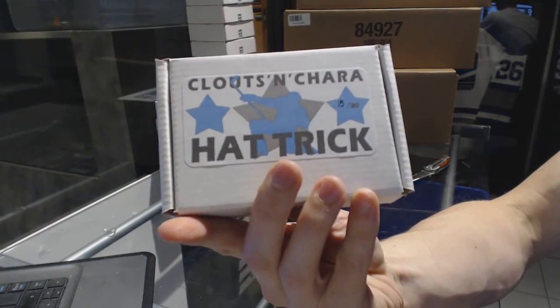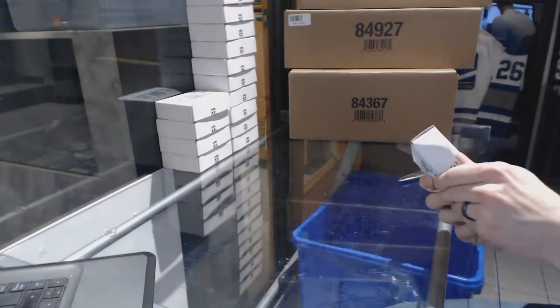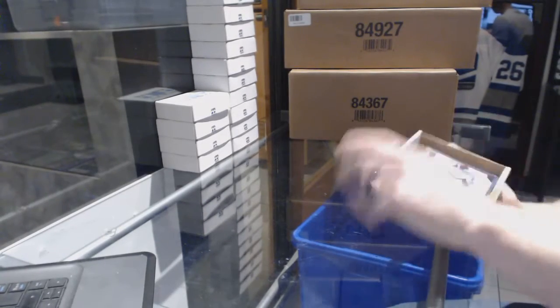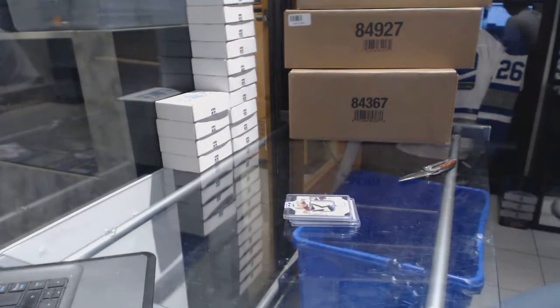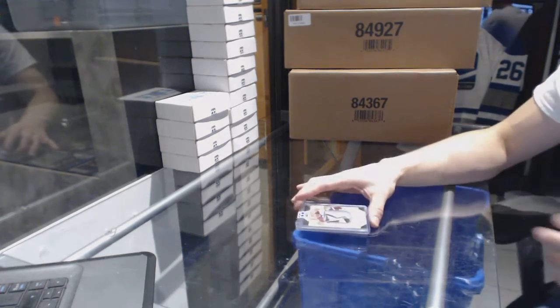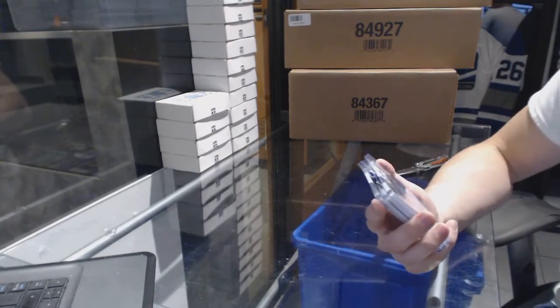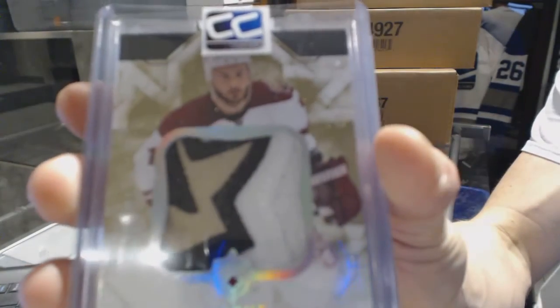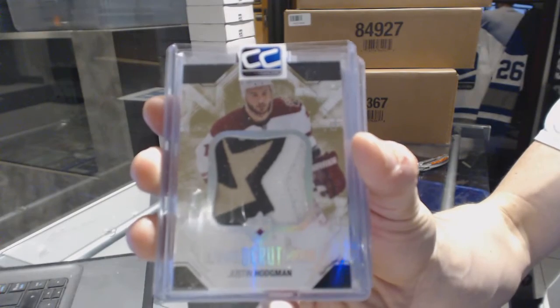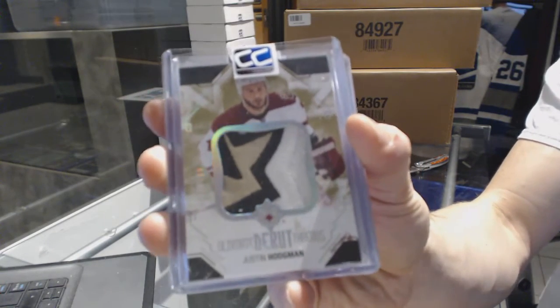All right, on to box 15, which is for Snus General. We've got a 14-15 Upper Deck Ultimate Debut Threads patch, numbered to 100, Justin Hodgman.